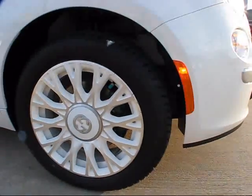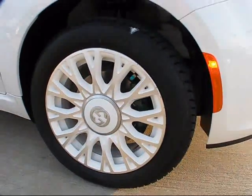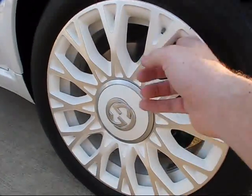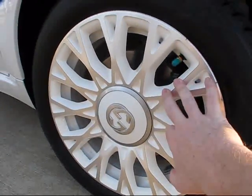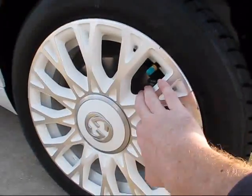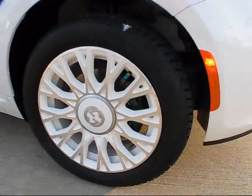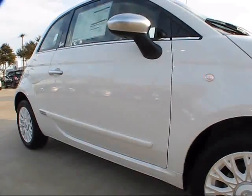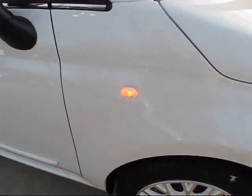The Gucci edition comes with its own signature set of paint-matched 15-inch aluminum alloy wheels, again with the paint-matched inserts, and they can be color-matched to the car, as with the white wheels here, and of course you can expect the same for the black version. LED turn signal indicators.